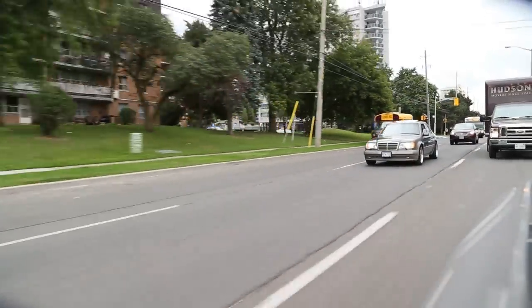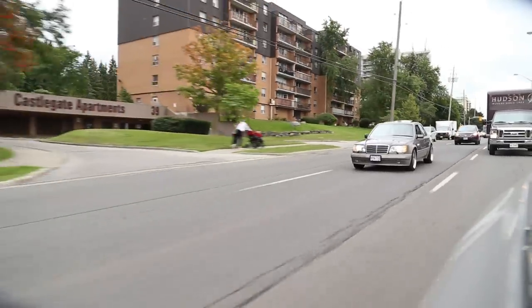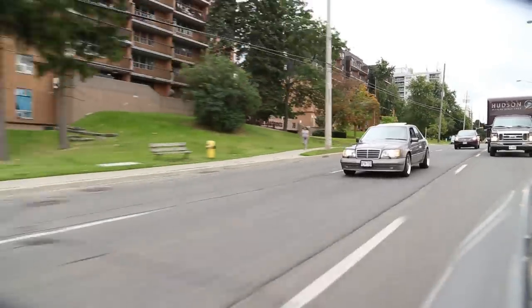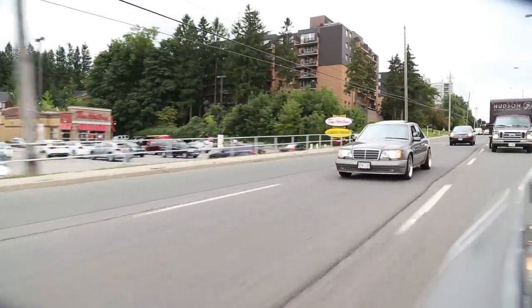Finding them is difficult. Finding the right one is difficult. Getting the right color combination that you want is not easy, especially if you're in the market for a car like this, where they didn't make a whole lot of them, especially for the Canadian market. So your options are limited. You're looking at something that is truly spectacular.